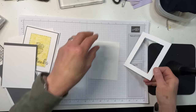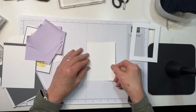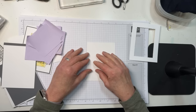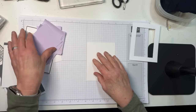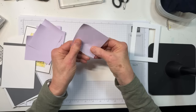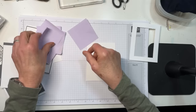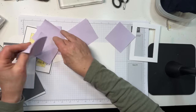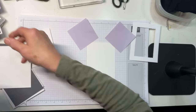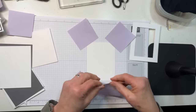And I'm going to use sticky notes. You can use whatever you like. You are going to want to temporarily secure your card front. So this is 3 7/8 by 5 1/8. You're going to want to temporarily secure it to your work surface. So I'm just using sticky notes, and I'm going to go ahead and use it on all four corners because I really don't want it to move. Once I get my window in place, I want it to stay in place. So I'm generous with my sticky notes.